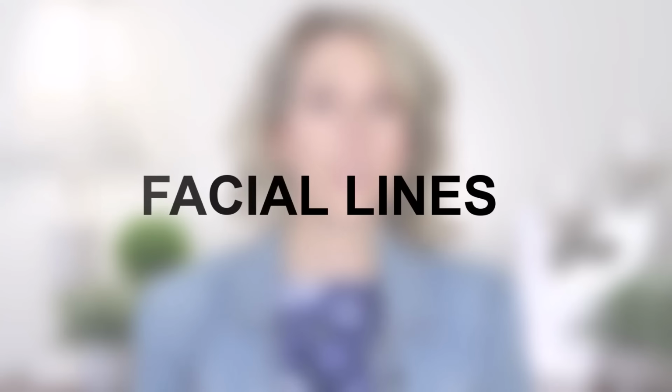So let's talk facial lines. Since castor oil has properties to hold moisture in, it's supposed to be great to lessen the signs of aging on your face. Now, here's the thing. Other people on YouTube were applying castor oil or a combination of castor oil plus a carrier oil to their faces at night, like slugging.